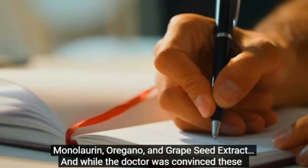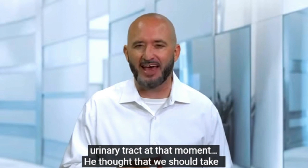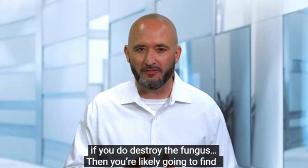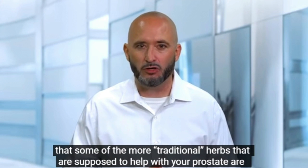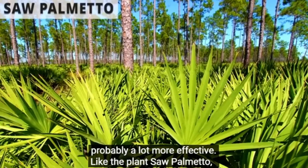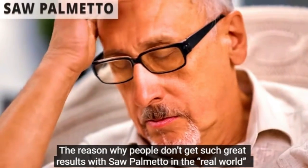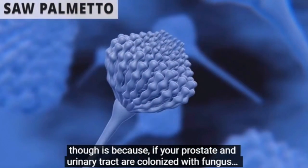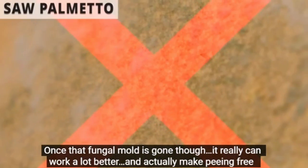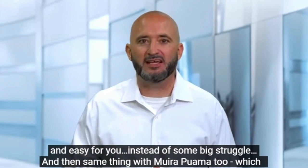And while the doctor was convinced these ingredients alone would absolutely destroy any type of candida fungus that was in my urinary tract at that moment, he thought we should take things one step further too. Because his guess was that if you do destroy the fungus, then you're likely going to find that some of the more traditional herbs that are supposed to help with your prostate are probably a lot more effective, like the plant saw palmetto, for example. Everyone knows that's supposed to help with your prostate, right? The reason why people don't get such great results with saw palmetto in the real world, though, is because if your prostate and urinary tract are colonized with fungus, then saw palmetto can't work like it's supposed to. Once that fungal mold is gone, though, it really can work a lot better and actually make peeing free and easy for you, instead of some big struggle.